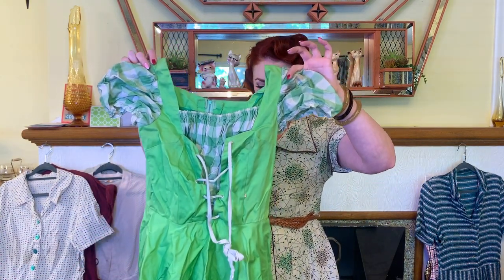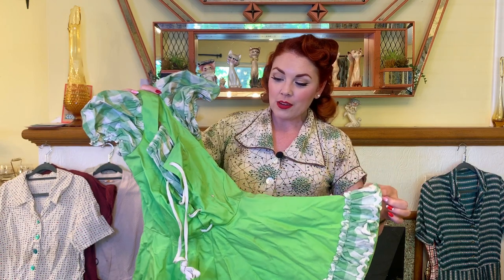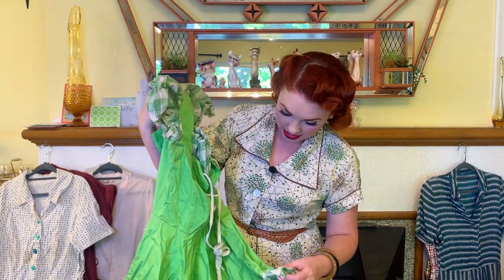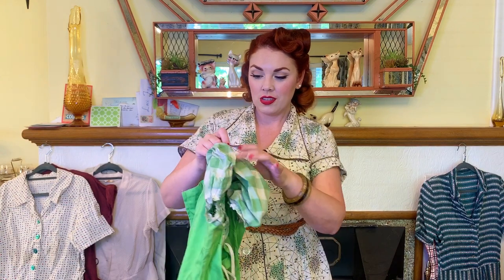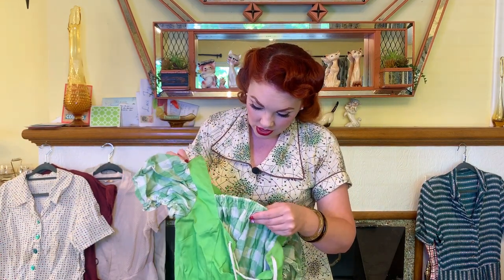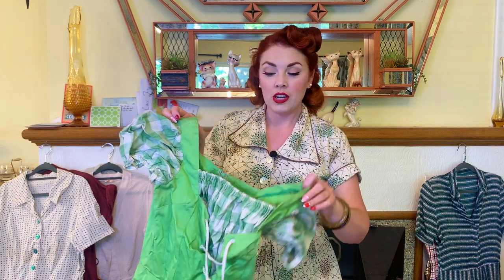Also found in the attic, this lime green and green gingham little, I don't know, I'm guessing it's a costume. It's really well made. Even the underskirt is super cute with the lace up. It does have a metal zip. The construction looks to be 1950s, possibly homemade, I'm not sure.